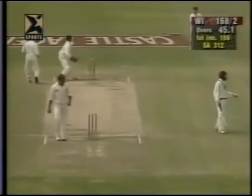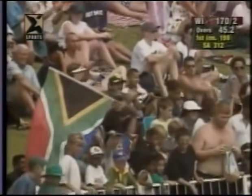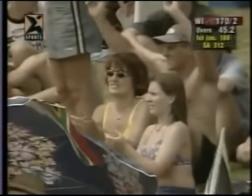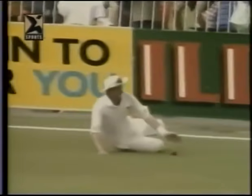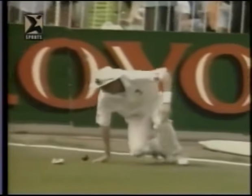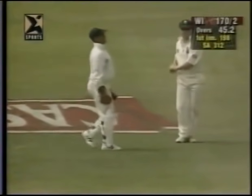Donald returns the favour and has that for a throw. Well, it's fielding which just rounds off a really good team, and South Africa arguably the best all-round fielding team in the game. And there's a fast bowler who's just completed an over in the middle of a spell and putting in that sort of commitment.